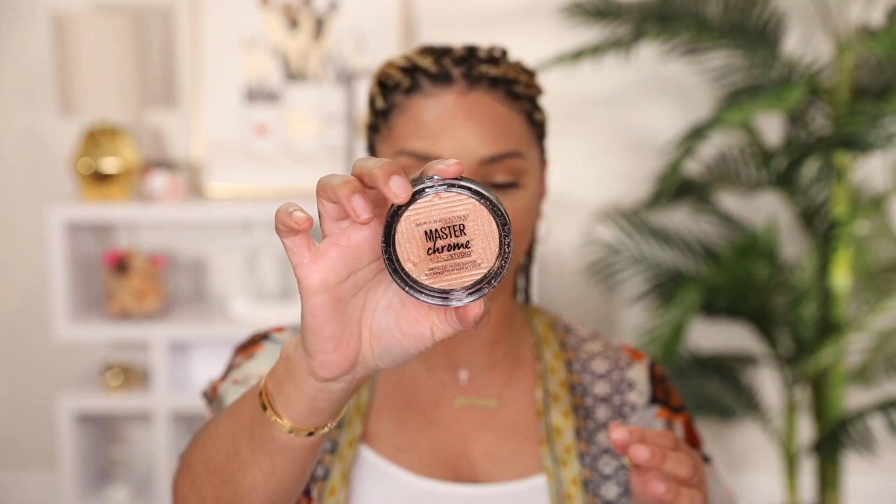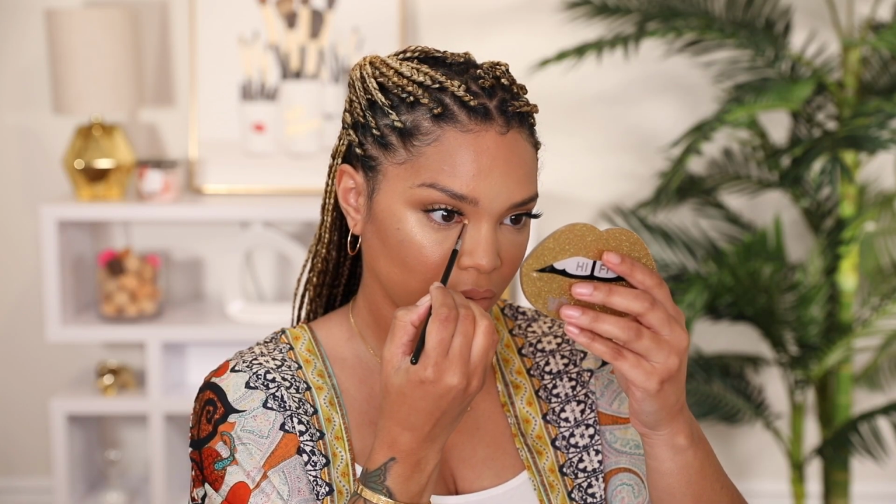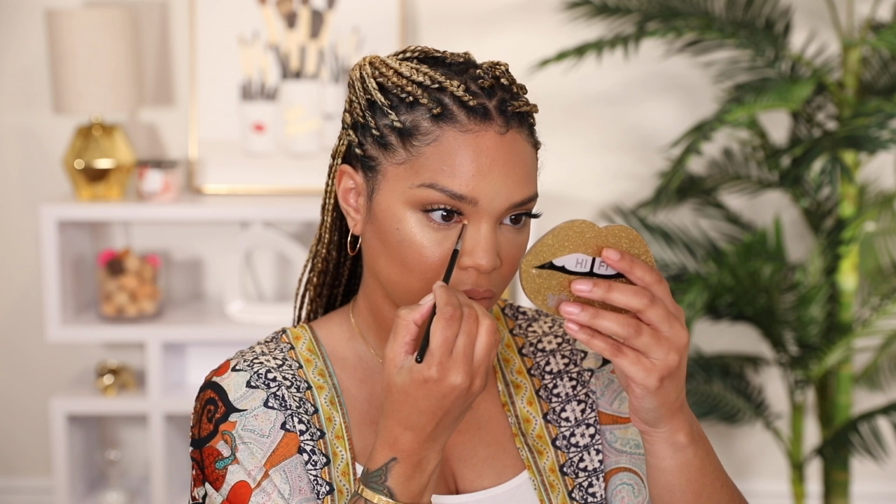I just want to pop a quick tear duct highlight in, some bottom mascara, and we'll be done. So I'm taking this, the Molten. I really love this one for an inner tear duct highlight. This is the Maybelline Master Chrome in Molten Gold. This one gives off such a beautiful shine that I love to use it in the inner tear duct. That shine. So this is the full look, guys.